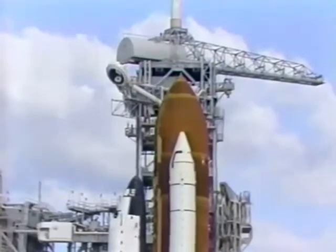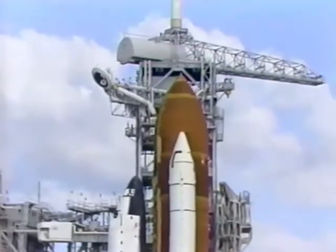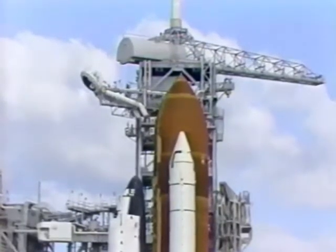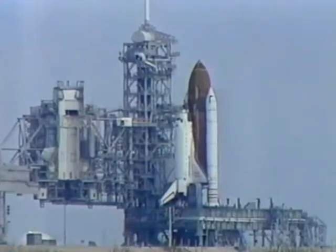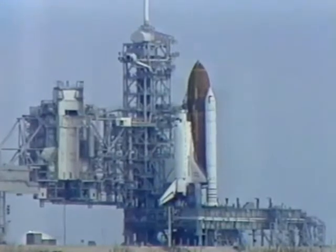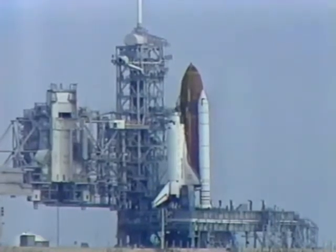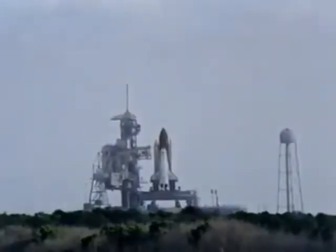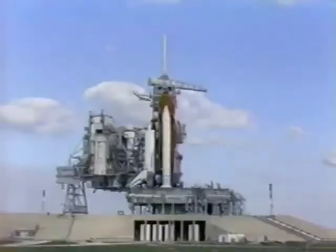Roger that. Let's go for ET LH2 pressurization. Bringing the LH2 pressurization up to flight levels. 90 seconds away from launch now. 1 minute, 30 seconds. And the LH2 tank now reported at flight pressure. Both tanks, liquid hydrogen and oxygen now, ready to flow propellants.